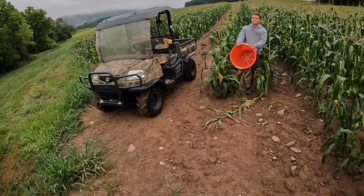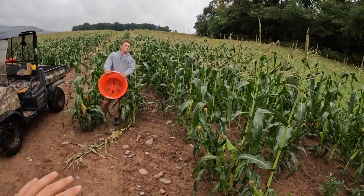So last night, well, yesterday afternoon into last night, we finally got some rain. A lot of places in the area got over an inch, almost to 2 inches. We sadly only got like, I think, 4/10, but it's still a lot better than nothing. Me and Ben are here in the sweet corn field.